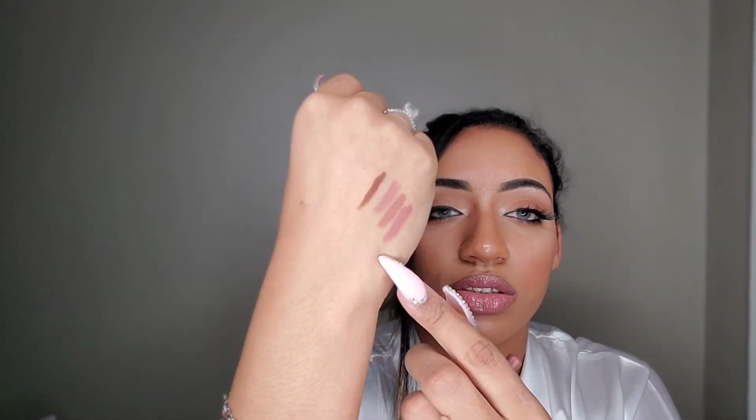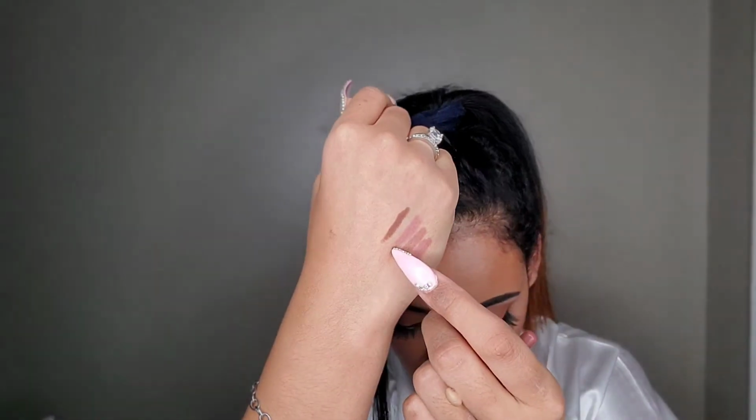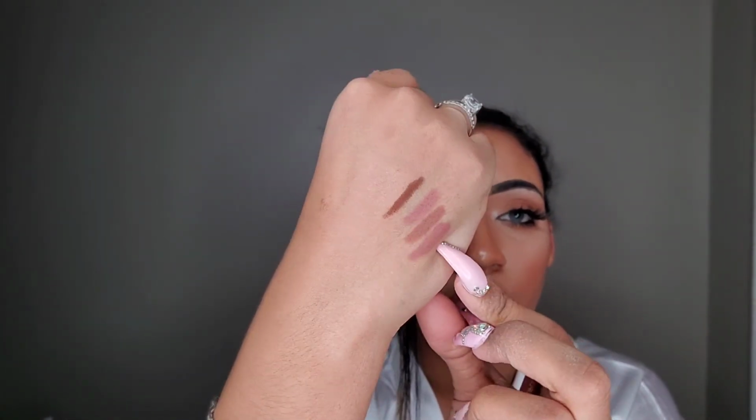This one, the Milani one, looks similar to, I want to say this was the LA Girl one maybe? I don't know, but the Milani one looks similar to this one, but it's just a bit darker, as you can tell. Whenever I decide to wear a berry lip, I will have a lip liner in my drawer ready to go. So then I have 3 liquid lipsticks, and 2 of them are from Live Glam and 1 of them is from Rimmel.